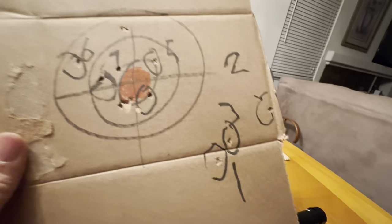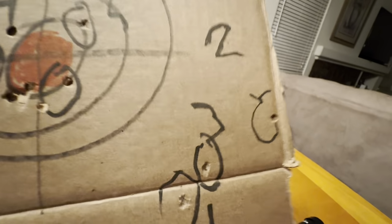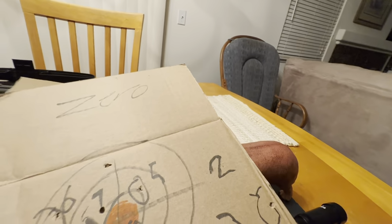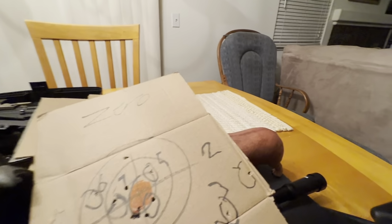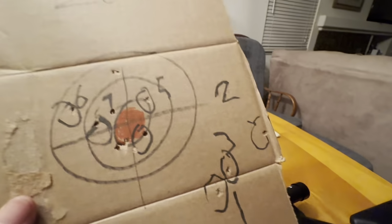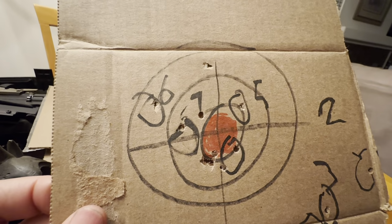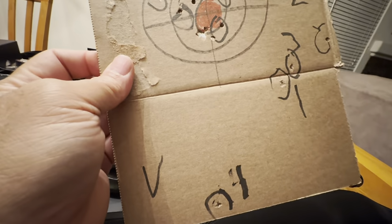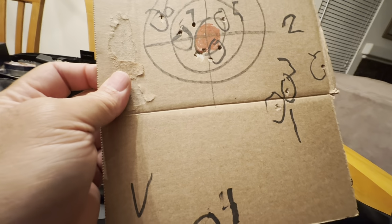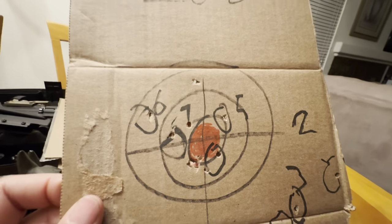So anyway, it was just everywhere. You know, here it started, see where 1, 2, 3 started, just like it was starting on the first target that was set up for zeroing. And then this is where it went. And then when I thought I had it, it started going over here. And then it just kind of stayed where it was, but it just didn't hold zero.